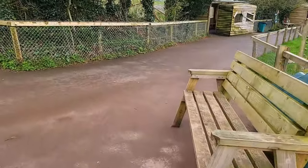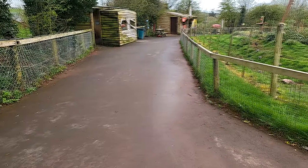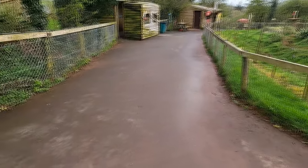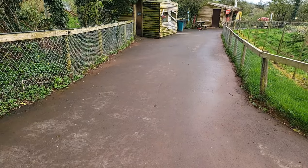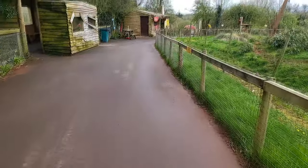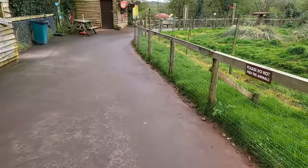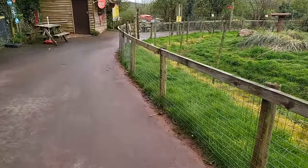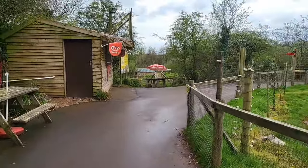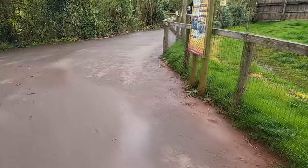Now I'm really hoping that the tigers and stuff are out. We are going to go into the carnivore bit, but not just yet. We're next to the primate bit, so let's take a quick look at this map. So we're going the right way. Let's go and see the tiger, because I think the tiger is around here. Really want to see the tigers today, because we didn't get the tigers last time we came. Let's go and see.